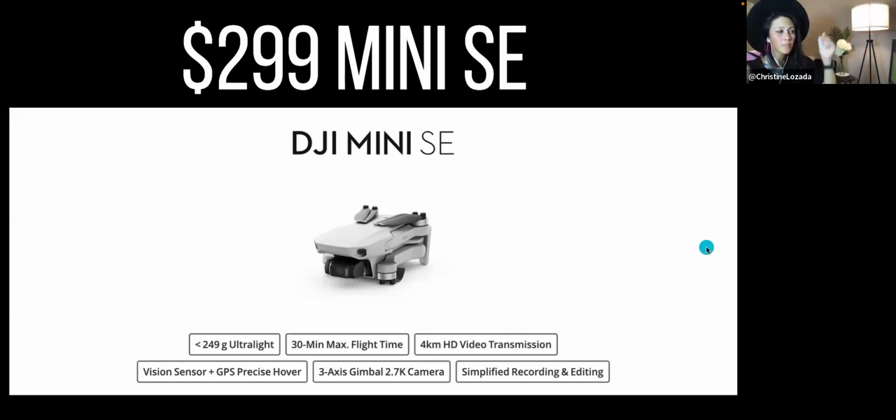Opening price point drone. This is the cheapest DJI model that's out there. Oh, this price is so good. $299, that's less than my GoPro. I'm not saying this is cheap, right? It's still an investment in a camera, but you can get aerial footage at 2.7K on the camera at $299. That's pretty amazing. The downsides of this drone, it doesn't have any kind of sensors, and it's very basic. It's just taking photos and videos for you.